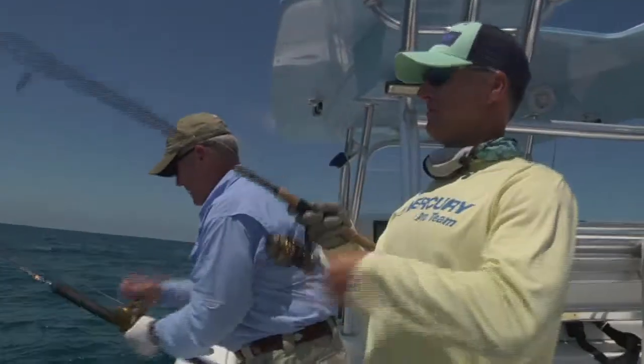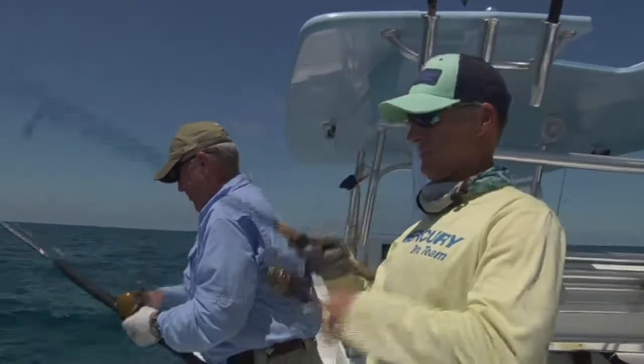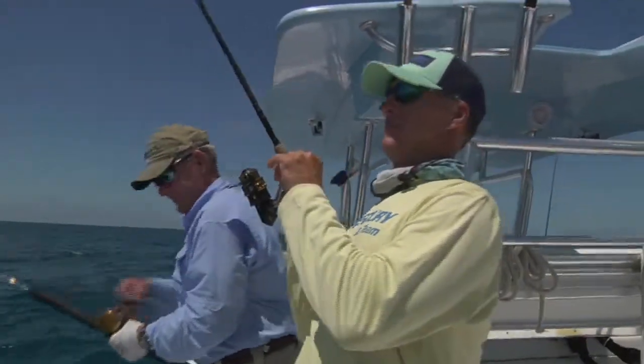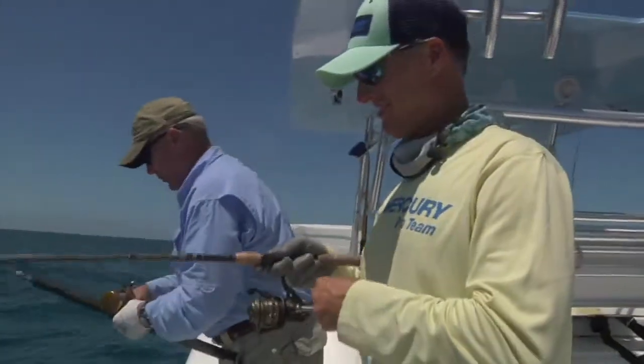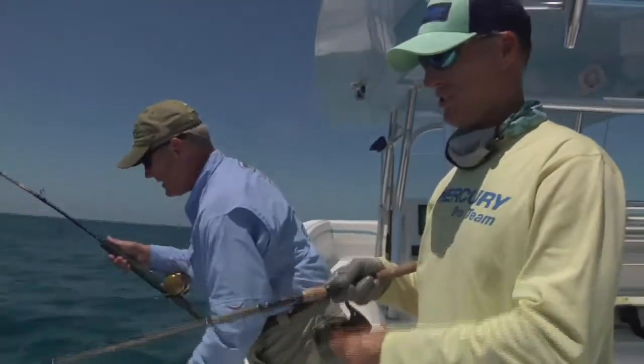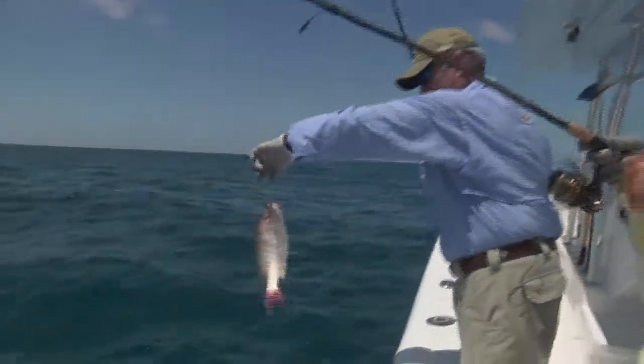Oh, there's one. Got one too, man. All right. Another double. Yeah. Can't beat that. Look at that. That's a lane. Giant lane. That's a big one. Wow.